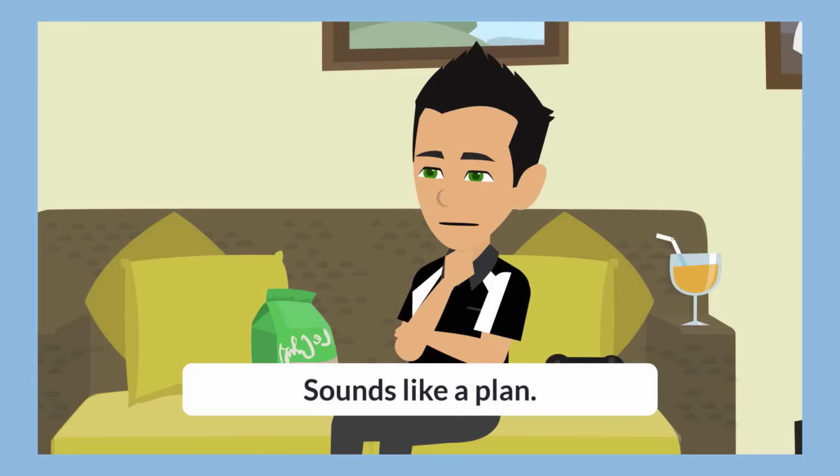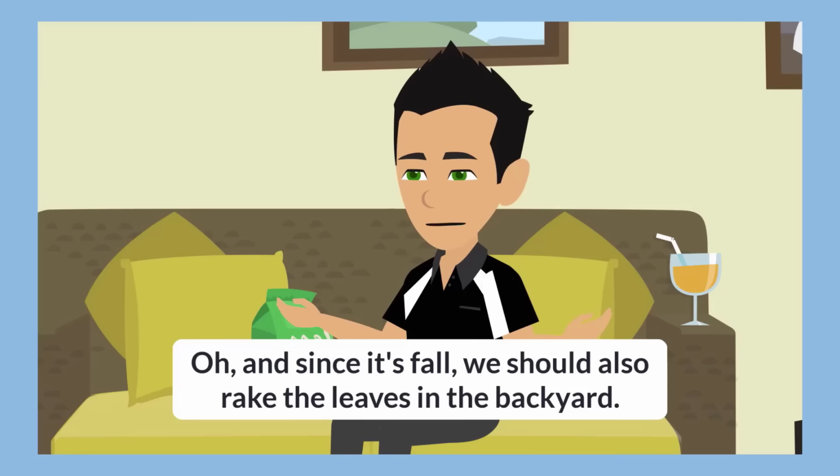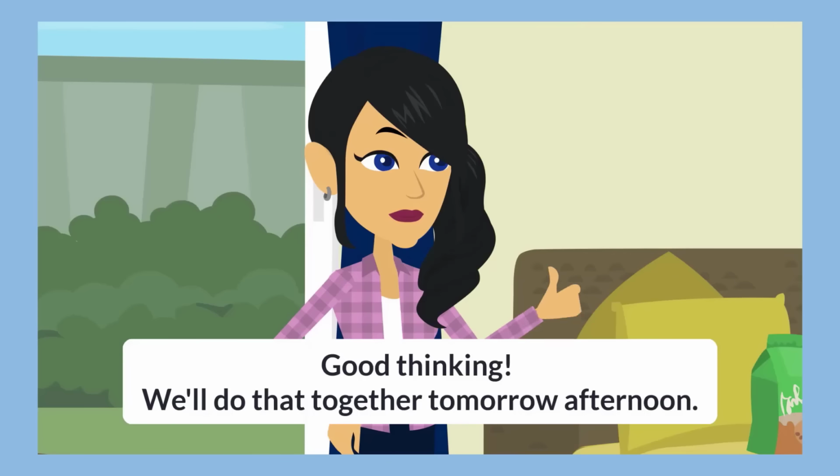Sounds like a plan. Oh, and since it's fall, we should also rake the leaves in the backyard. Good thinking. We'll do that together tomorrow afternoon.